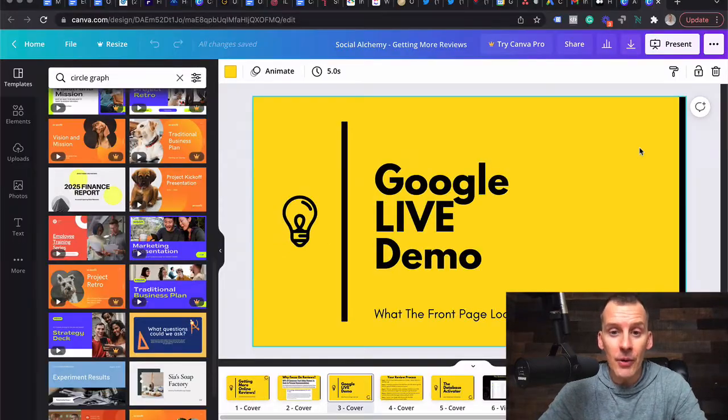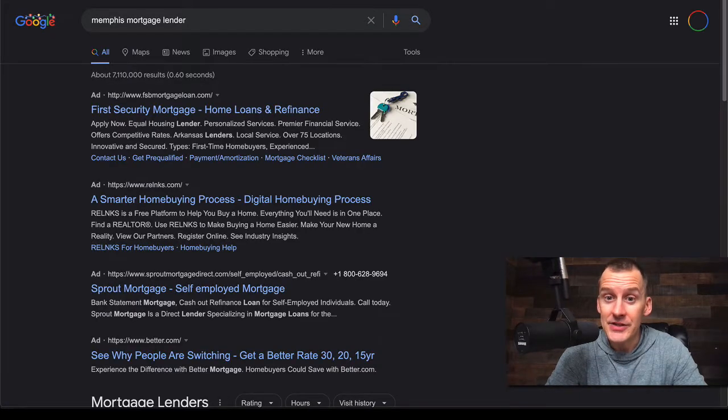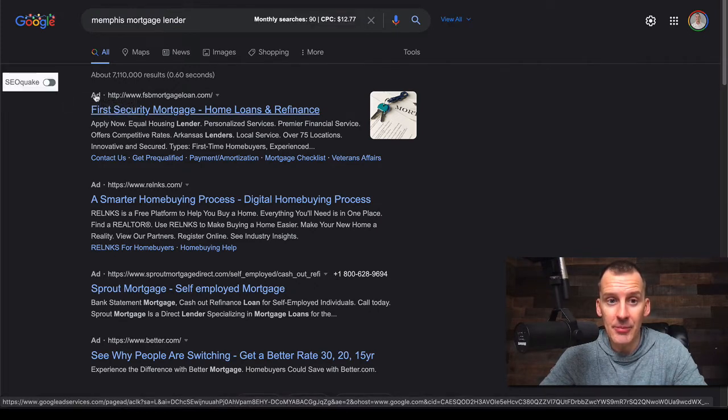Let me take you on to Google and show you a live demo of what this looks like. So here we are. We've done a search for Memphis mortgage lender. We're going to do this Google search. You can see there are 4 advertisements that show up at the top. You can tell they're ads because they have this little ad section up here beside them.